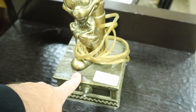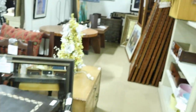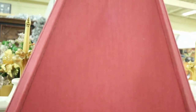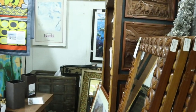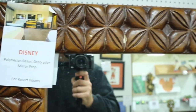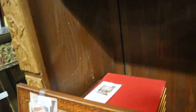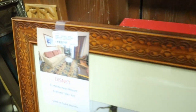Oh, they still have the Mickey Mouse lamp here, used for the Yacht and Beach Club. That's really neat. That's $95. There's another one here as well. That's cool. This one actually has the shade. That's really neat. So that's $95. We have Polynesian Resort decorative mirrors here. These ones actually don't have a price. I think I remember seeing those though. Let's see what we have down here. Fort Wilderness Resort framed elk art, $250.